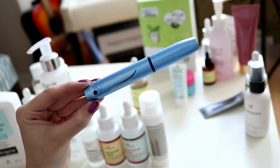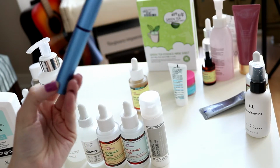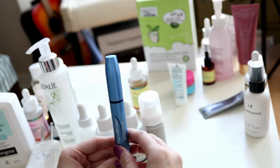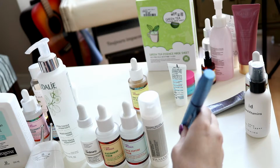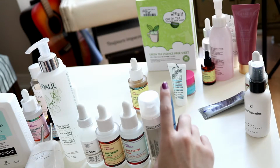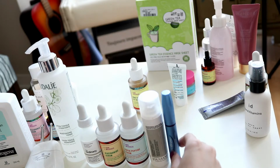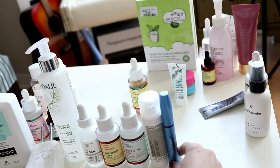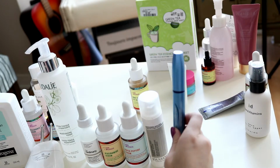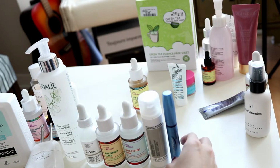The next product is my Rapid Brow. Technically not skincare, but I use this within my skincare routine. I really like this product. I have noticed that if you don't use it, your eyebrows pretty much go back to the way they were before. I honestly think the biggest difference for me with this is it doesn't really add hair. It helps the hair grow a little bit if I let my eyebrows go. But I also think this maybe tints my eyebrows or makes my eyebrows a little bit darker. Like some of those blonde hairs, I think it makes them a bit darker. So I think that's what this really helps with.